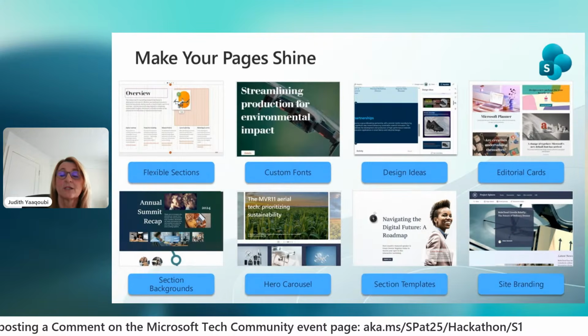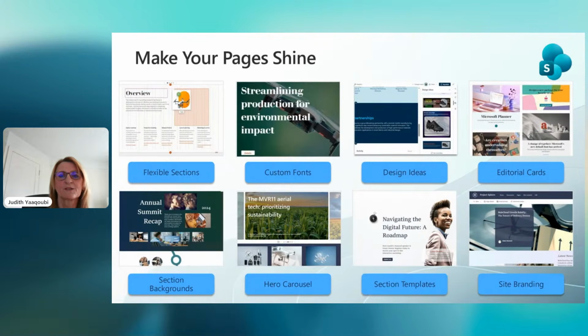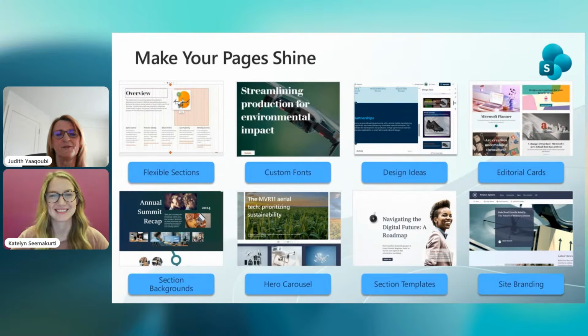So Caitlin, will you walk us through to show how to put these tools really to work? And then Sarah, obviously, will show us how AI takes it even further by helping everyone here to generate and design beautiful pages faster than ever. Awesome. Yeah, thanks, Judith. Excited to be here.